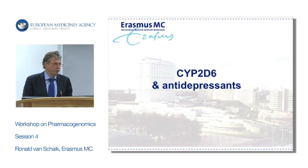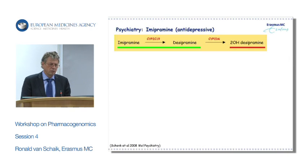And I'm going to show you 3 examples of fields in which I think that pharmacogenetics could make a big difference, and our experiences when we try to implement this. The first one is on the antidepressants. So this is in psychiatry. In our academic hospital, we prescribe imipramine as an antidepressant, and it's converted to desipramine. Both are active, but the inactivating step is by cytochrome 2D6, for which 5 to 10% of the population is a poor metabolizer, and 2% is an ultra-rapid metabolizer.